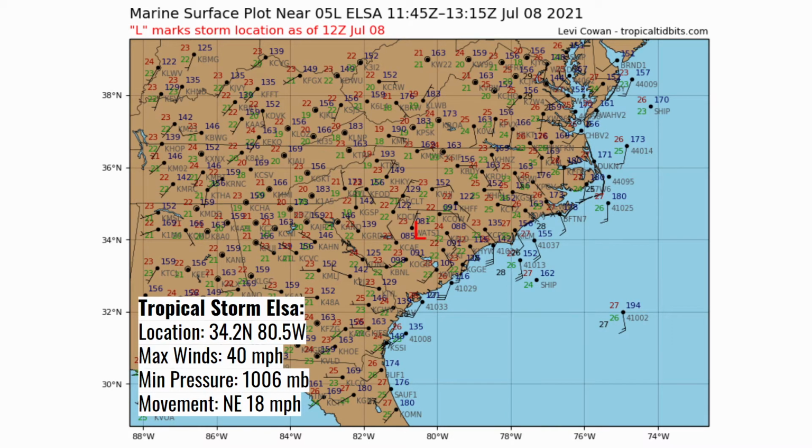Taking a look at the current surface plot, the official plot of this is in northern South Carolina, but if we look at the radar imagery, which we are going to look at in a little bit, most of the actual convective activity is in North Carolina as of right now with all the rain. To the south, it's actually quite dry, and it's almost starting to clear out in terms of the skies in those areas. So it's much more impactful on the northern end of things.